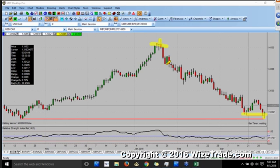nose. And so when you're stuck on the other side after a false breakdown, when you thought it was going to be a continuation pattern, you know there's an 80% chance that trade's getting shoved right up your nose.